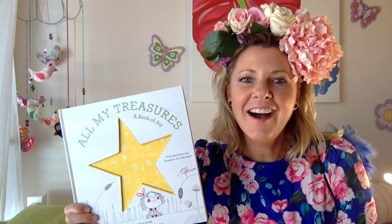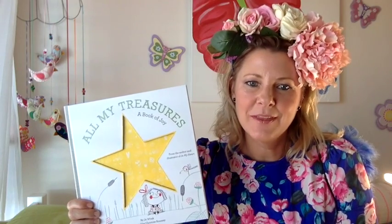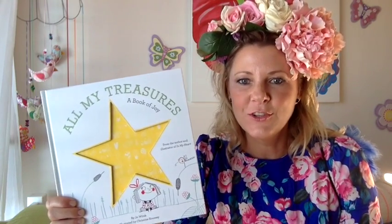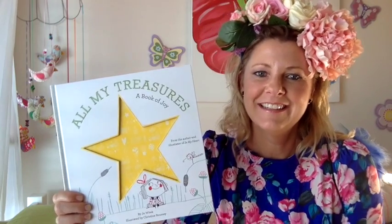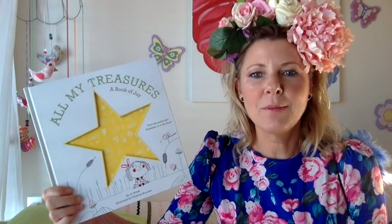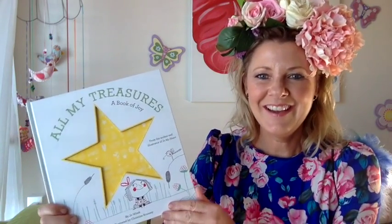Hi, Gemma. Your mummy told me how much you enjoy story time with me, and she told me how much you would love to hear All My Treasures, a book of joy. So here it is. Are you ready? All My Treasures, a book of joy. And this is another beautiful story by Jo Witek, and it's illustrated by Christine Roussey. Here we go.